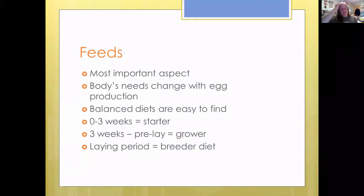And now, really, feeding birds the right diet is one of the most important aspects of this whole experience. The bird's body changes from a growth phase into a breeder phase or an egg-laying phase. And it's easy to find balanced diets. Getting a duck breeder diet, most feed stores will order for you exactly what you need. Now, that doesn't mean that they always carry it in stock, but you need to know how much advance warning they need to get your order in a timely manner so that you can get that balanced diet. And you really do want a balanced diet for these birds that are trying to produce eggs.